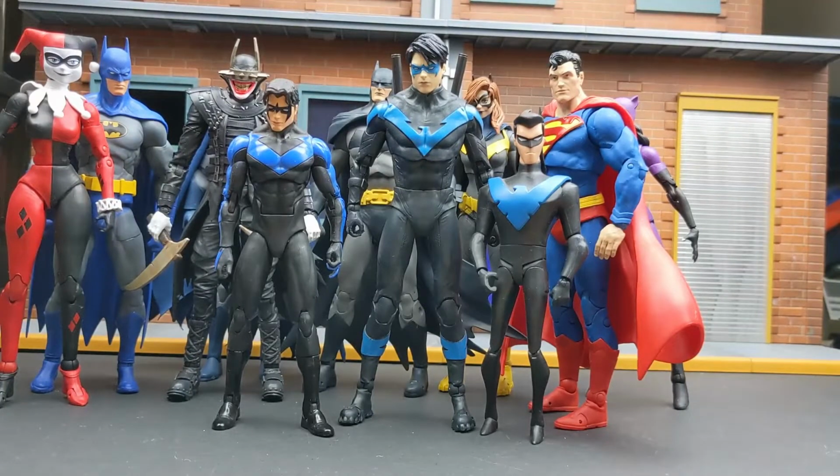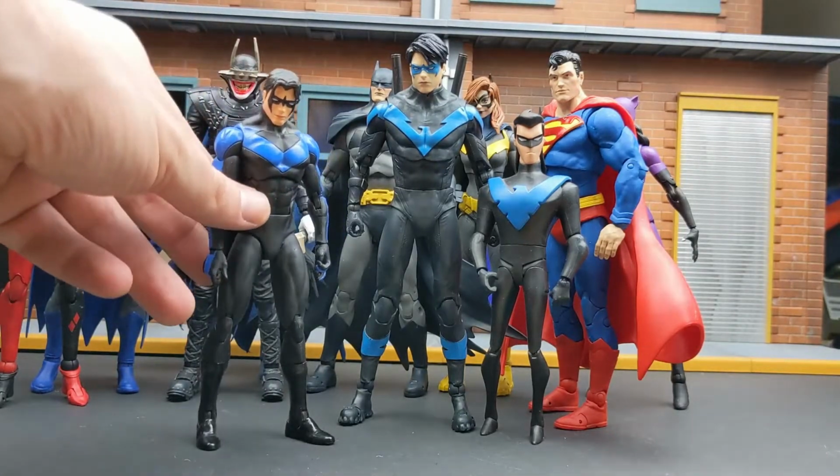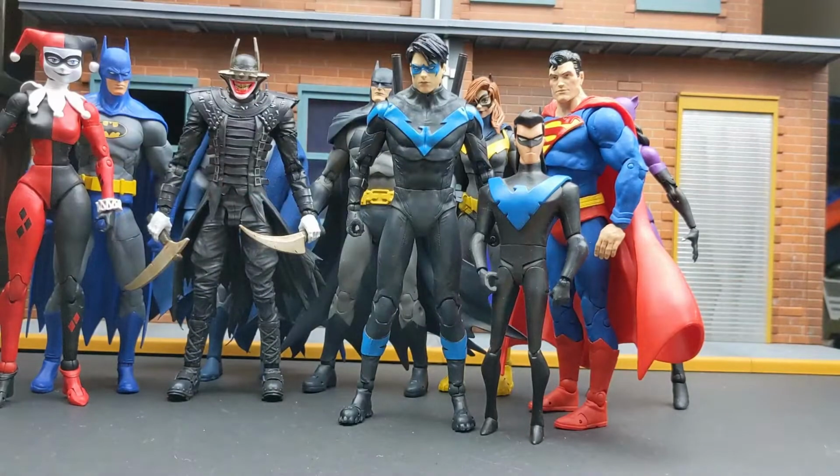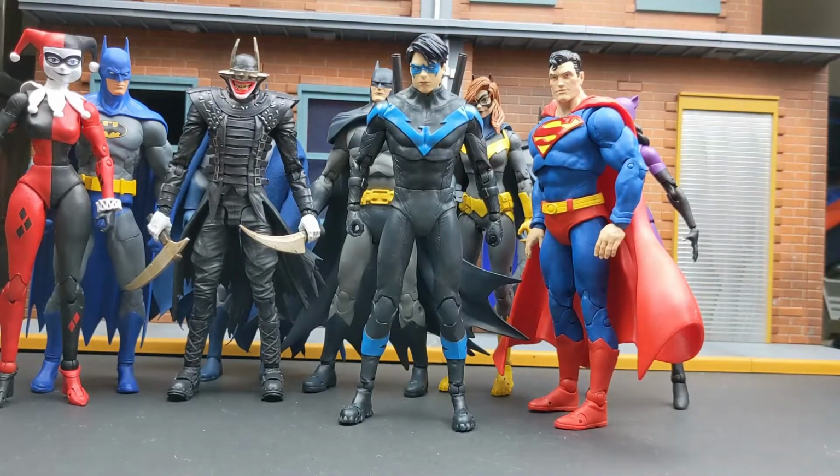And as you can see, I have him surrounded by some different versions of himself, just so you can get an idea of how much bigger these McFarlane toys are. They're 7-inch scale. The Icon DC Collectibles version of Nightwing is right here, and he looks like a little shrimp compared to him. And even this animated New Batman Adventure Nightwing looks very small next to him.